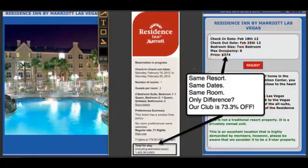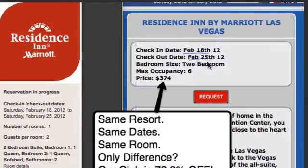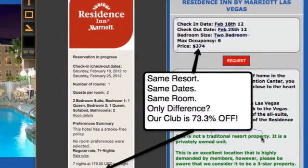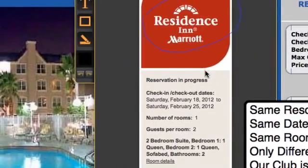Moving over to Las Vegas, which ranks about number 3 in popularity for places to travel. This is a premium winter getaway week, February 18th to the 25th. It's a 2-bedroom unit. It has the full kitchen. It's actually not a traditional resort property. It's a privately owned unit. It's like literally a private condo within the Marriott. So you get the service of the Marriott staff, but you get a private condo.